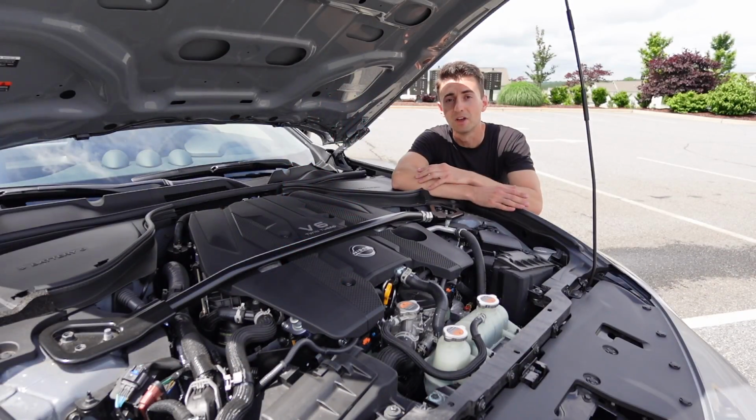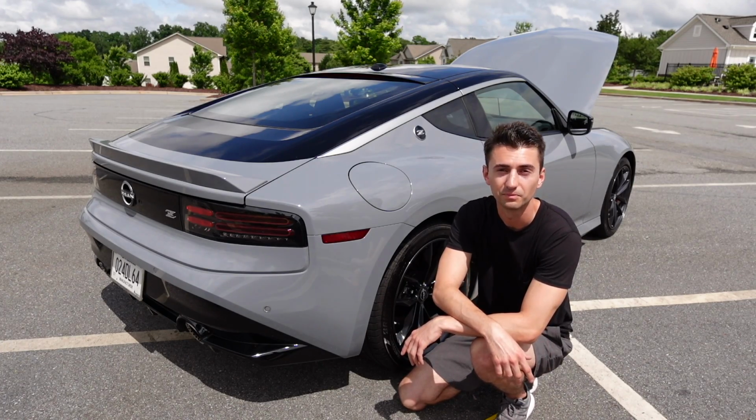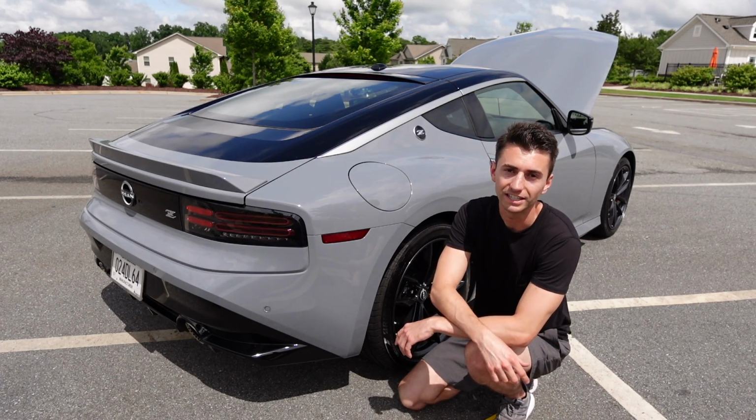0 to 60 time with the manual transmission is around 4.5 seconds. With the automatic, you can get closer to about 4 seconds flat. Now the Nissan Z's current weight is around 3,500 pounds, which is 200 pounds more than a Toyota Supra. So it has a little bit extra weight to carry. The wheelbase is also just a little bit longer at 100 inches.